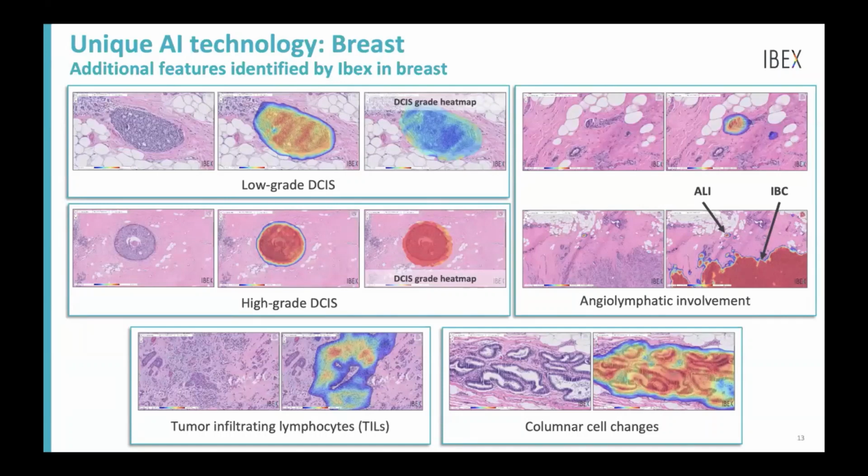the grading here, differentiating between blue, where it would be a low-grade DCIS, and red, which would be an example of high-grade DCIS. Again, supporting pathologists in identifying these more difficult areas to find, angiolymphatic involvement, tumor-infiltrating lymphocytes, the power of AI really being very clear.